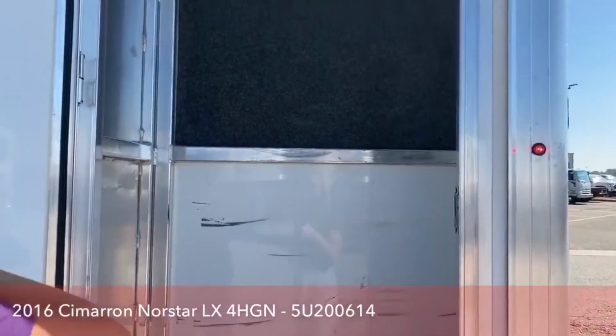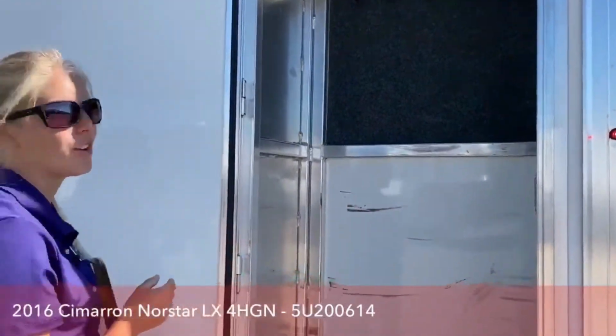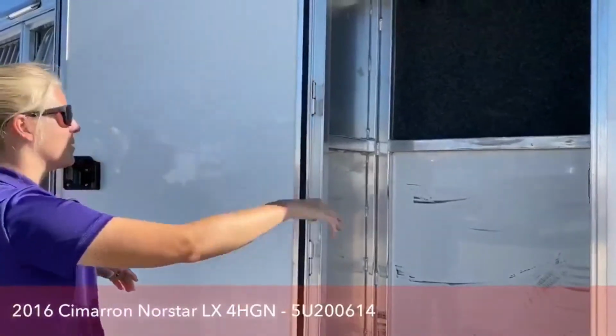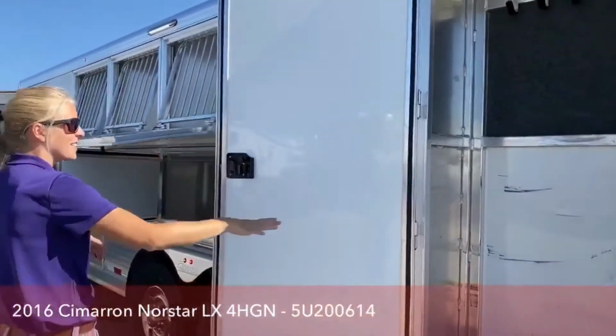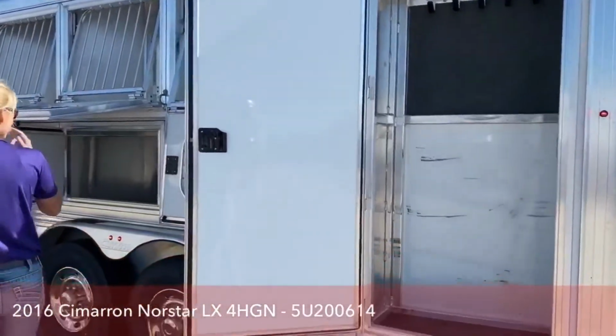If you've got too many, that closet tack up front had a lot of bridle hooks, but I'm not going to judge anyone if they still need to throw more bridle hooks up here. So these broom closets are something that we really, really like on this setup.